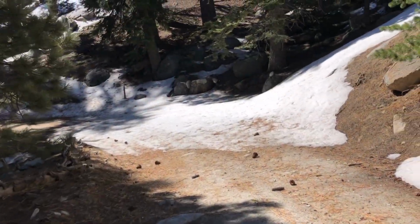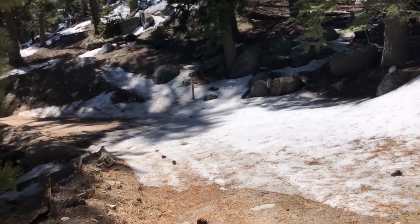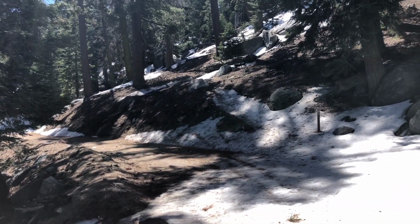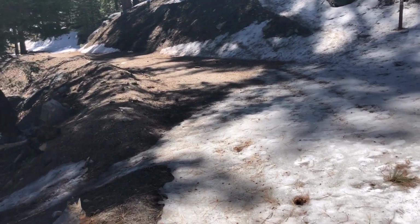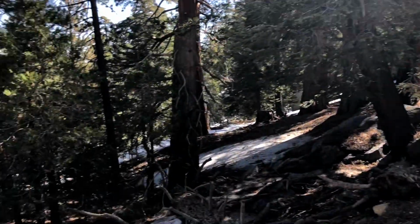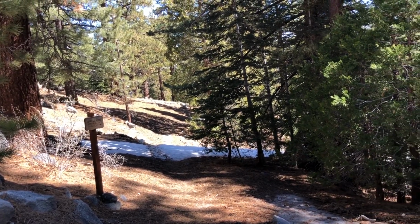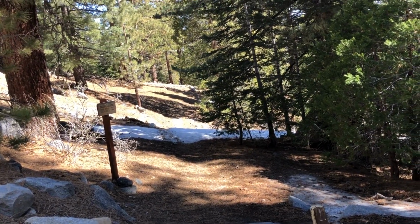11 o'clock, and here we are at the junction of Black Mountain Road and the Pacific Crest Trail. Trail comes down center screen, traversing down here, crosses the road, and heads that way. Yay, all right. So let's go find some snow down the way and take a break.